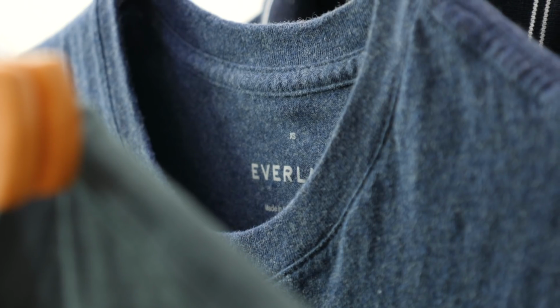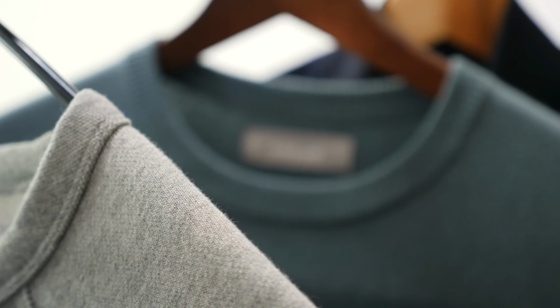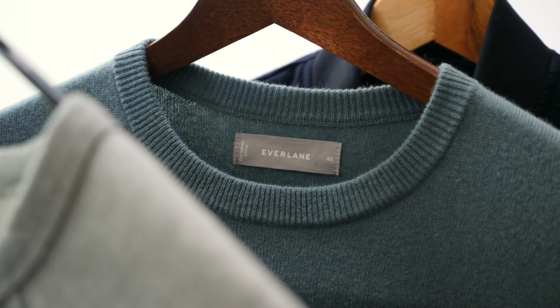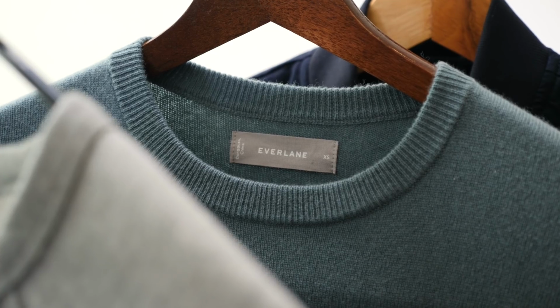Their aesthetic, they make basics, you know, quality basics at reasonable prices in pretty timeless colors and fits. I really like their color palette. It seems like you could buy anything from them and it would go well together. So if you selected one top and one bottom from Everlane, it'd probably look good together. The style is very clean and minimal and as timeless as you can get. So it's right up my alley.